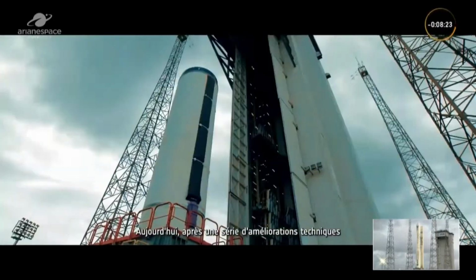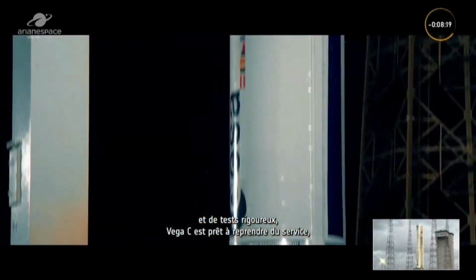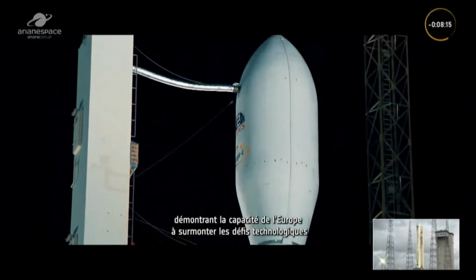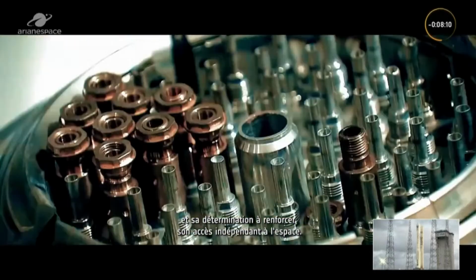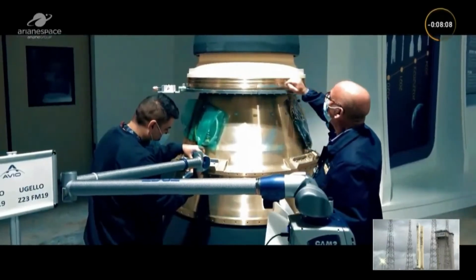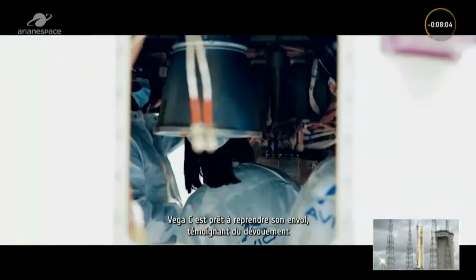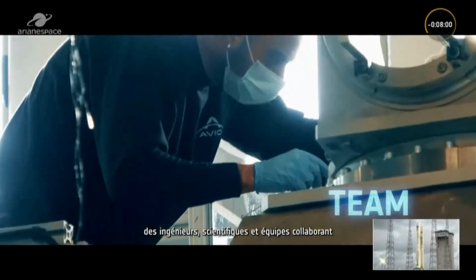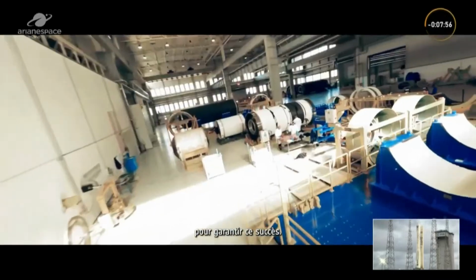Today, after a series of technical improvements and rigorous tests, Vega C is ready to return to service, demonstrating Europe's ability to overcome technological challenges and its determination to strengthen its independent access to space. Vega C is ready to take to the skies again, showcasing the dedication of engineers, scientists, and a whole team who work together, underscoring the collaborative efforts to ensuring success.